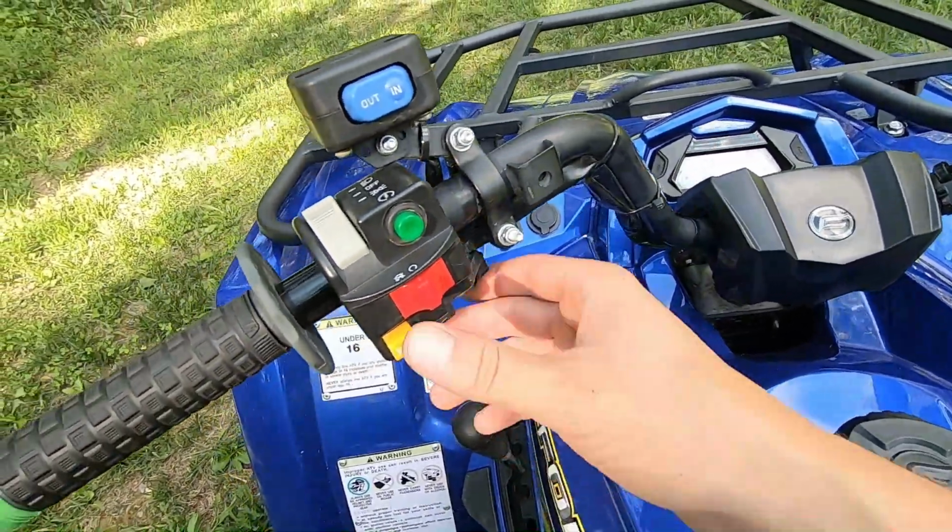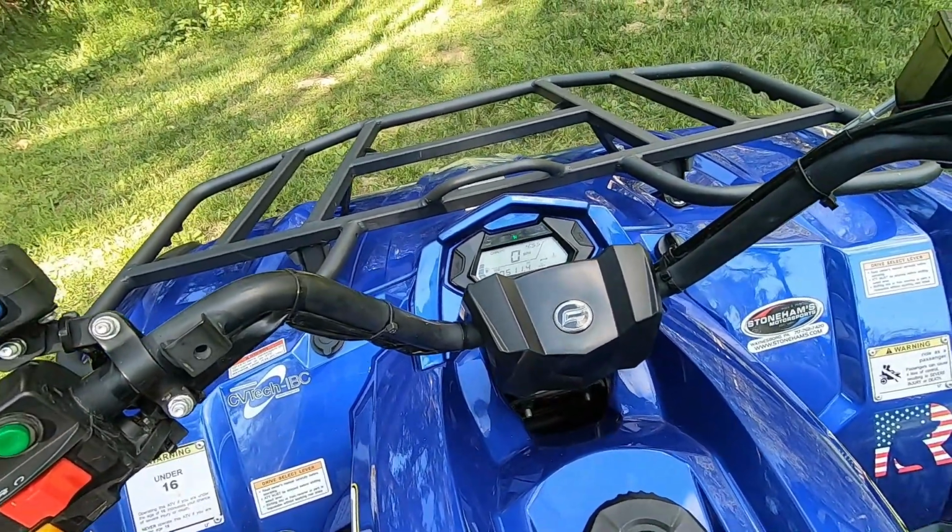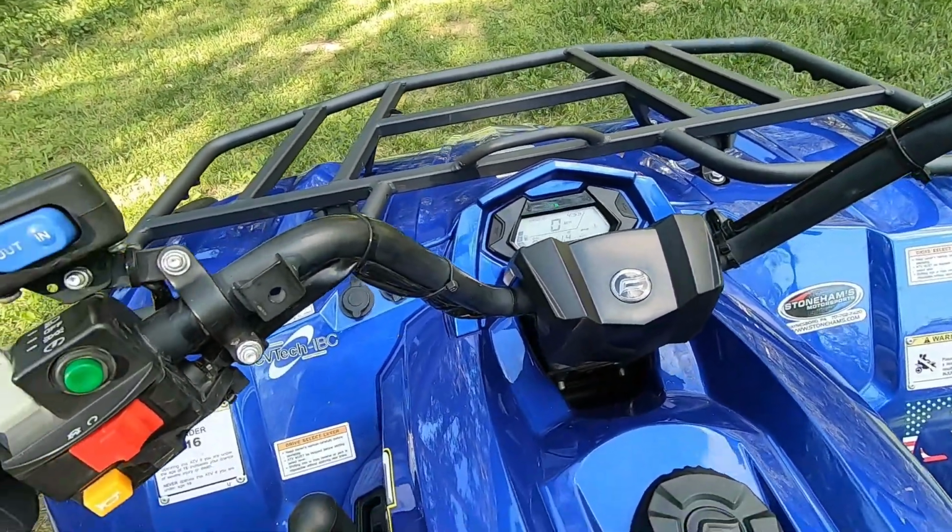My wife really loves the horn. I don't have a horn on my Can-Am, and she might not have a horn much longer on this CFMoto, if you understand what I'm saying.